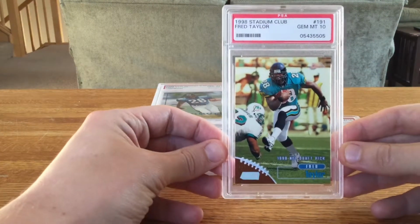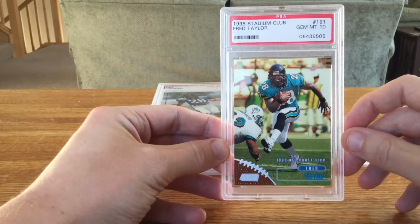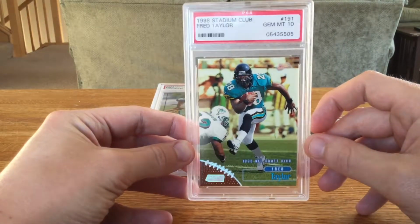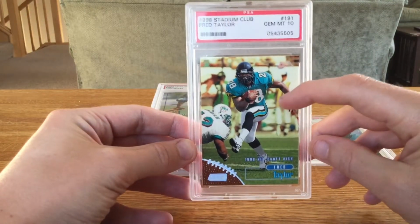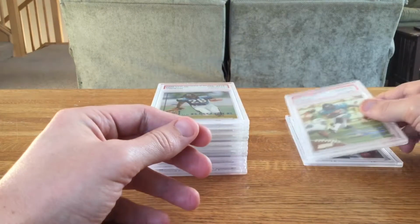Like this guy here, this 98 Stadium Club. This is going to be an older one that was graded. And there are a handful of different versions of the Stadium Club that I keep watching and looking for.